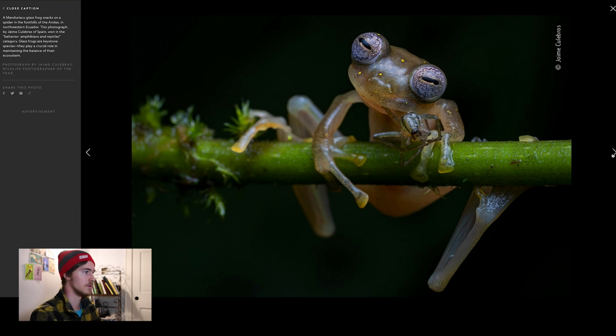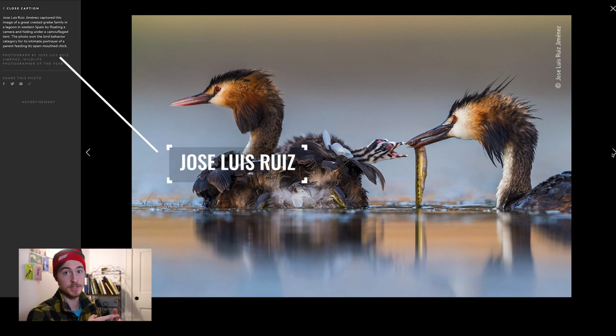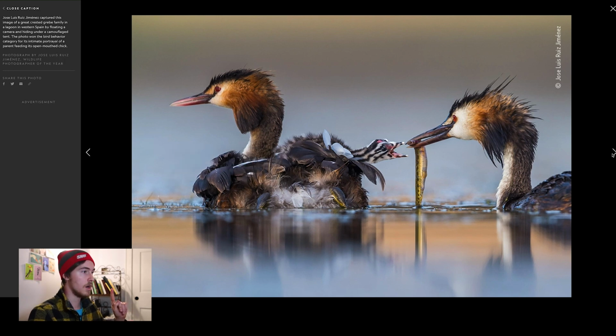God, just so cool. This is another really cool photograph, and it has all the good things that we mentioned in the last photograph. It has the composition, it has the lighting, it has the amazing depth of field and detail, and it has what's happening in the image. It's just gorgeous. What type of birds are these? They're great crested grebes. That's cool. They're in Spain, I guess.